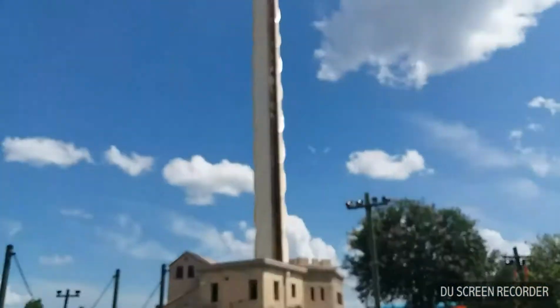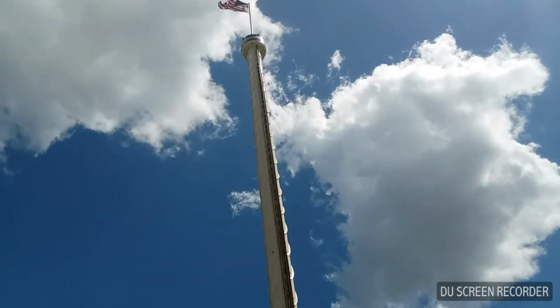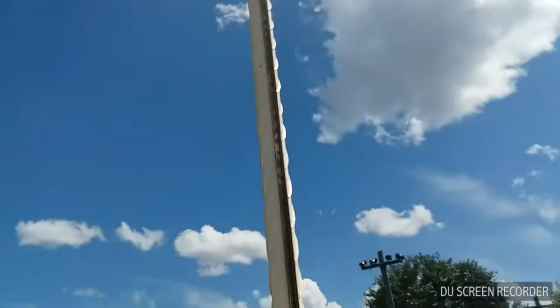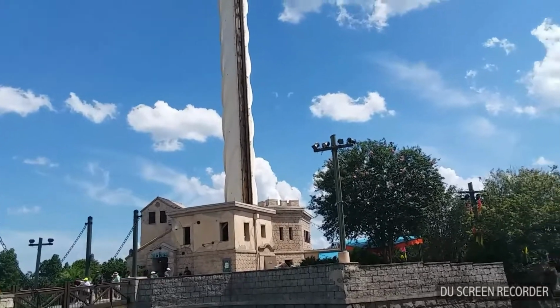So this is the Sky Tower. It's directly in the middle of the park, and you ride a two-story thing all the way to the top. You can see all of Orlando. Usually it's included with the pass, but they changed it, so now it's $3 a person. If you want to go on it, bring $3.